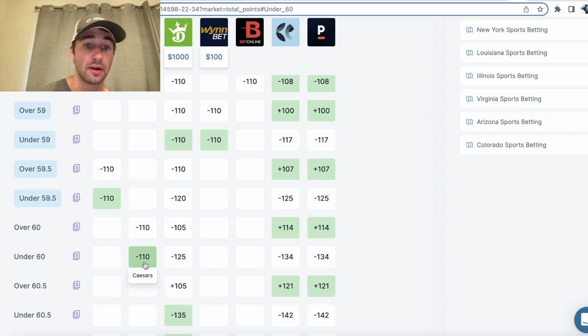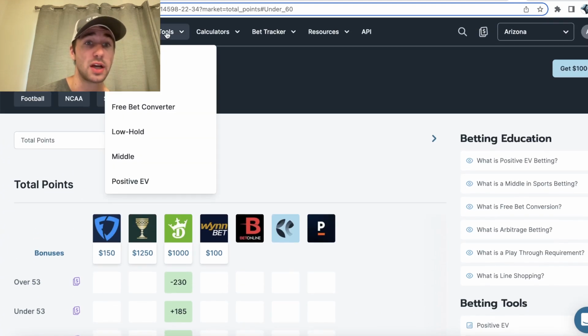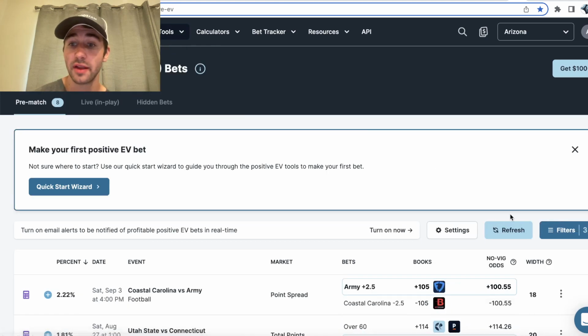So we can see here, this play looks pretty great, right? Under 60 in this college football game, Utah State versus Connecticut. So maybe we'll have to do another video on that.